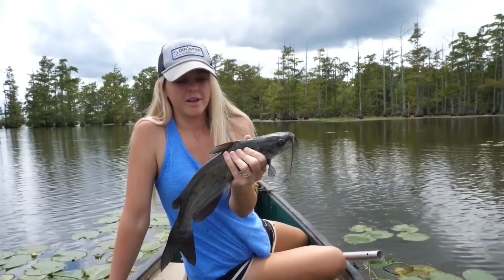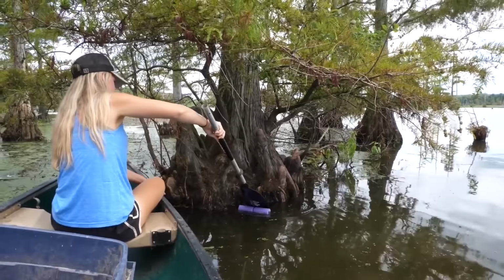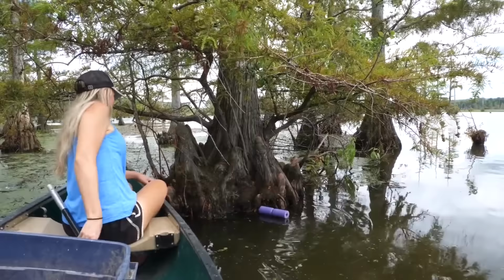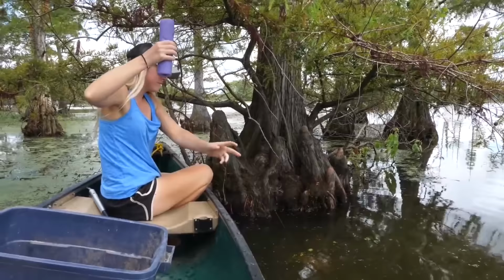Let's go chase him. All right, so this purple noodle is butted up right next to the base of this big cypress tree. Ooh, something's got that thing, I think. Can she do it? What's it feel like? Feel like something on there? Yep. Oh God, what is that? Oh! It's another bullhead!